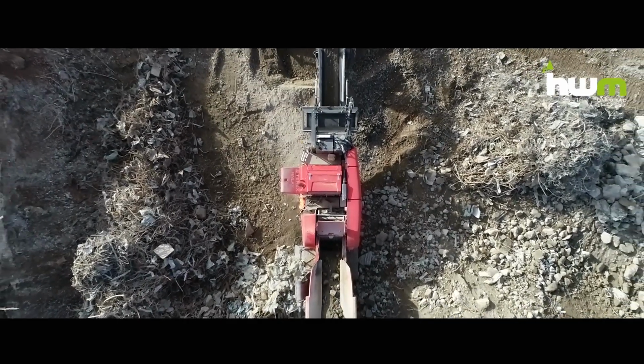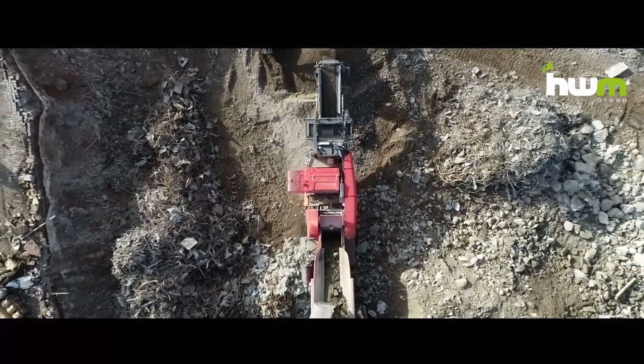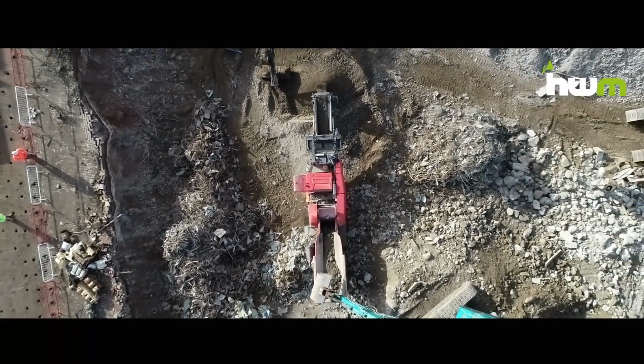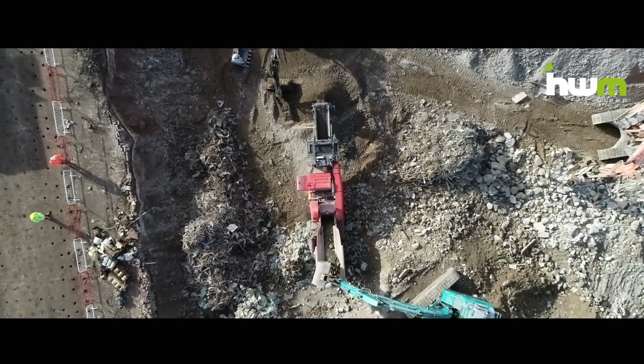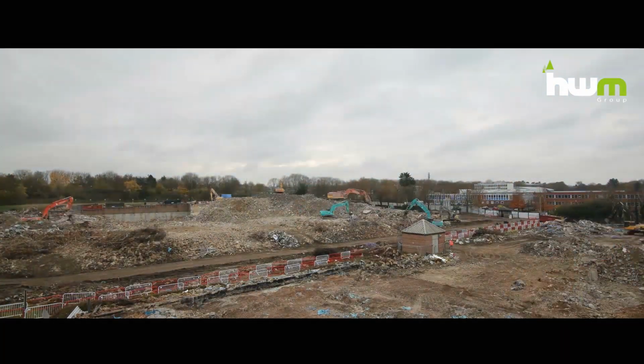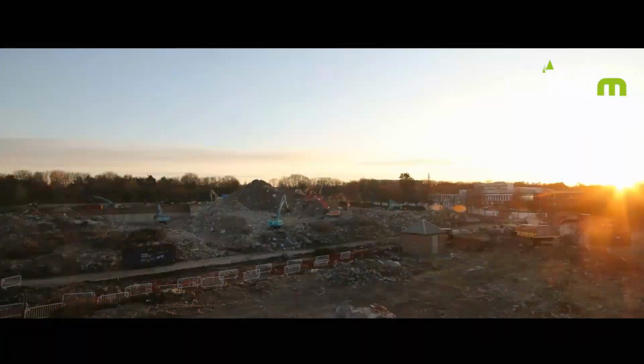With all the materials from the demolition stored on the basement slab, HWM then started crushing and screening those materials into reusable aggregates. This was a huge benefit to the client because obviously it keeps lorries off the road and stops the import of materials on the site. We're essentially recycling the materials from the demolition for reuse.